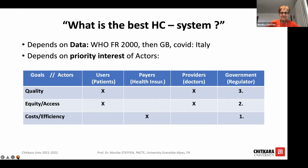I suppose you don't have many ideas about it, or you would say the most expensive one, but we see that the most expensive system doesn't guarantee you the best life expectancy. So the answer is, it really depends on the data that you collect to judge whether that system is the best. And I will give examples. And it depends on the priority interest of the actors who ask this question.